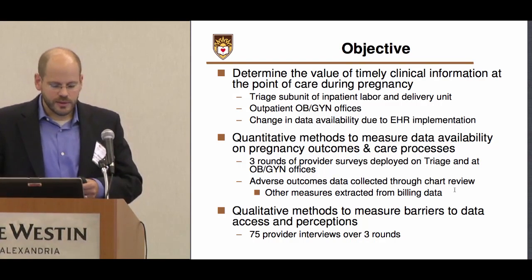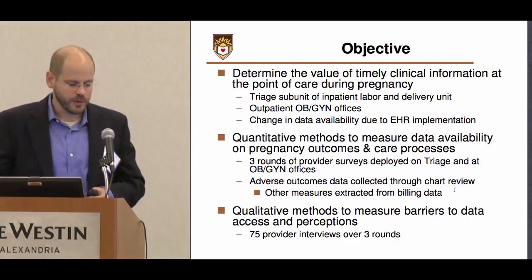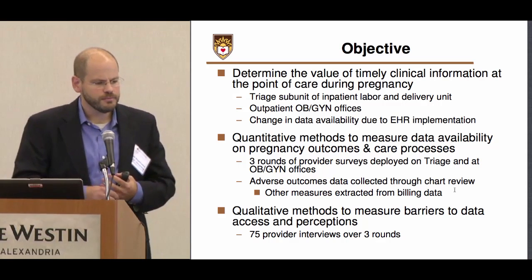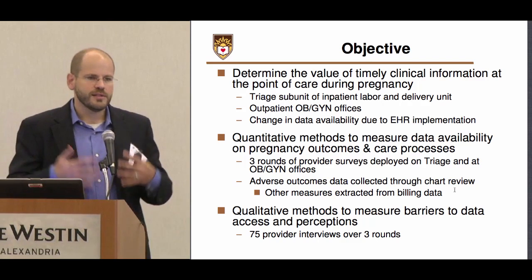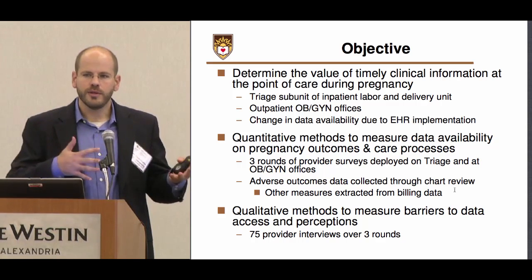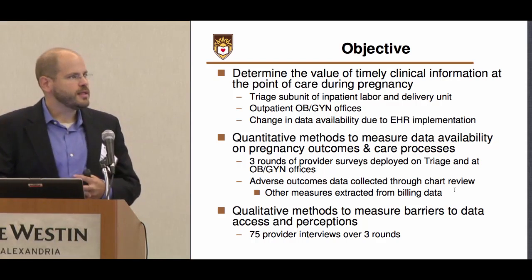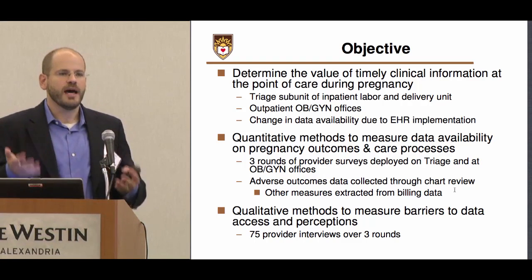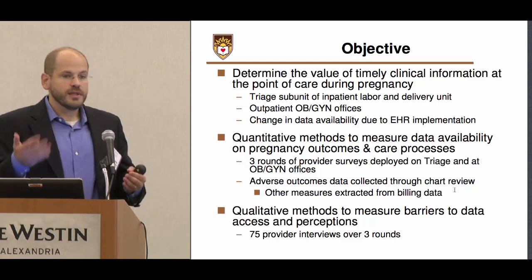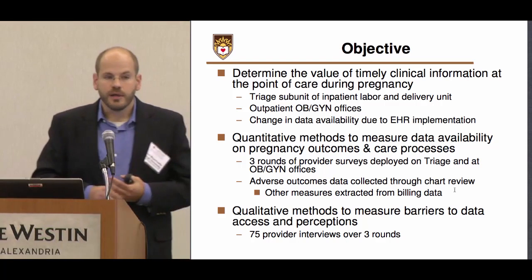So what motivated this was a discussion we had almost 7 years ago now when we were looking at the informatics literature on EHRs, and we saw that almost all the studies were evaluating EHR systems, and some of them would evaluate how good those systems were at transmitting information. But there didn't seem to be any studies that looked at what the value of that information was on health outcomes, which is really something you'd want to know to justify large expenditures on EHRs.